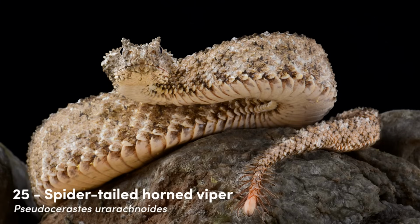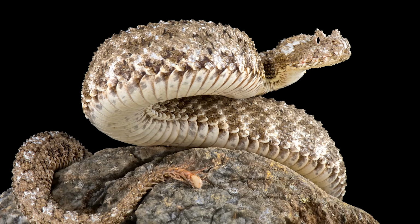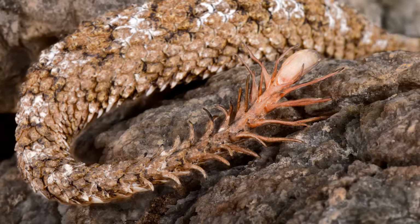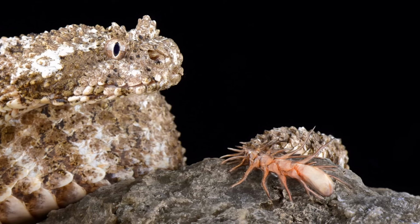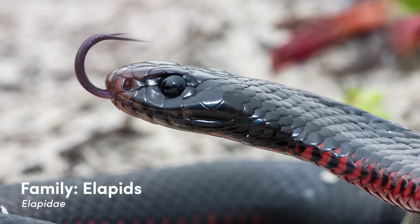The spider-tailed horned viper is the last viper that we'll cover. They are incredibly unique and are found only in a small area in western Iran. They have a spider-like tip on their tail, which they wave around to lure insectivorous birds into the range of their bite. Elapids are the most venomous snakes on the planet.